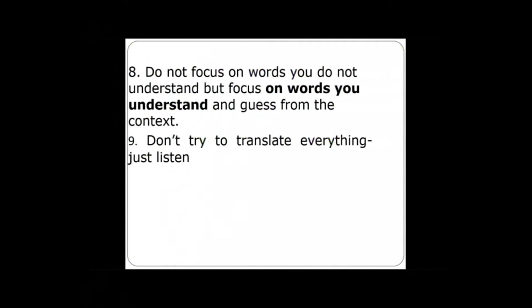Do not focus on words you do not understand, but focus on words you understand and guess from the context. Sometimes there are words which you have not heard earlier or which you do not understand. So it's okay. You can guess the word from the context and write the answers. Don't try to translate everything, because translation takes time and you will lose the pace of the audio. Just listen and write. So students, I have repeated all the tips for the listening test.